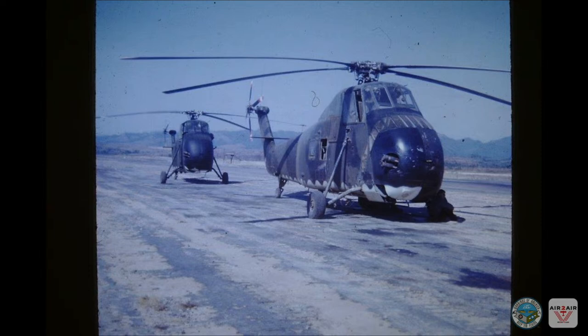We also did photo missions, low-level photo missions. And when I say low-level, I'm talking 10 to 50 feet off the ground, because we had to be able to look under the canopy to see if we could find hooches, truck parks, POL, fuel stops for the enemy.